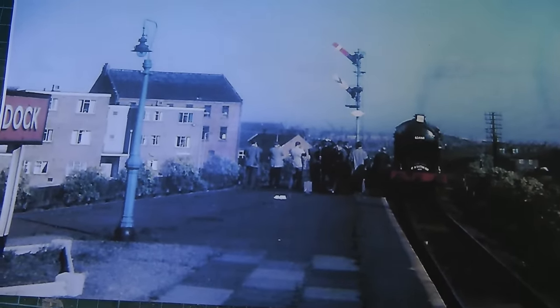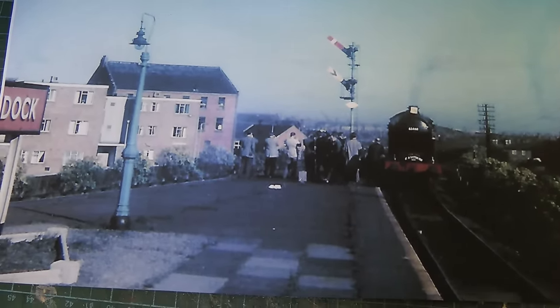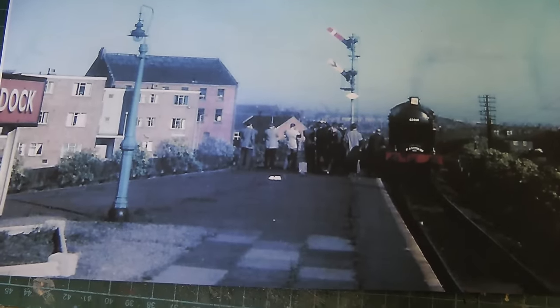And here we are, Tyne Dock platform. As you can see, this is what we've done last week. We've painted the edges, but now I'm trying to match the colour of this. You've got various different greys here, and flagstones, so I'm just going to pick one grey and use that. Hopefully that will look quite good.